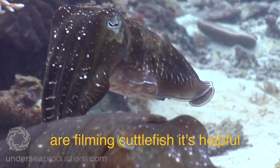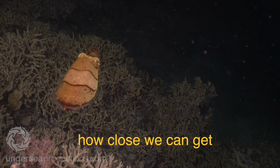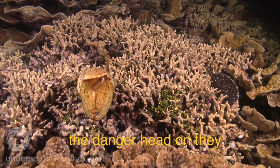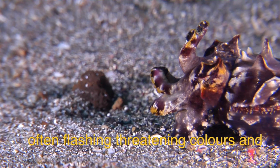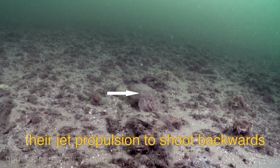When we're filming cuttlefish, it's helpful to read their body language so we know where our limits are in terms of how close we can get. When they feel threatened by a diver with a camera, they generally like to face the danger head on. They show threatening displays however they can, usually raising a few tentacles, often flashing threatening colours, and they face the camera because their fastest escape is using their jet propulsion to shoot backwards.